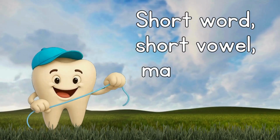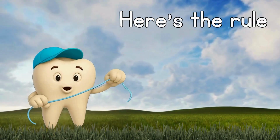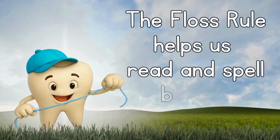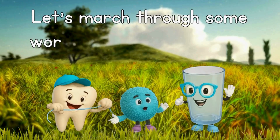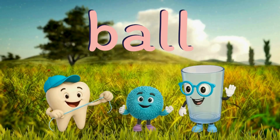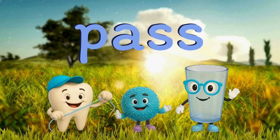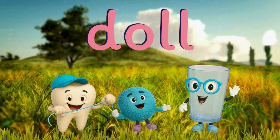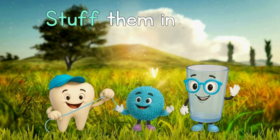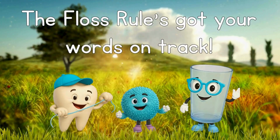Short word, short vowel, making 1 syllable, ends in letters F, L, S, or Z. Here's the rule, you gotta double up that final letter. The FLOSS rule helps us read and spell better. Let's march through some words that follow this rule. It's time to go to FLOSS word school. Ball, boss, buzz, and glass, chess, fuzz, smell, and pass. Moss, grass, hill, and doll, off, less, hiss, but that's not all. Stuff them in your literacy pack. The FLOSS rule's got your words on track.